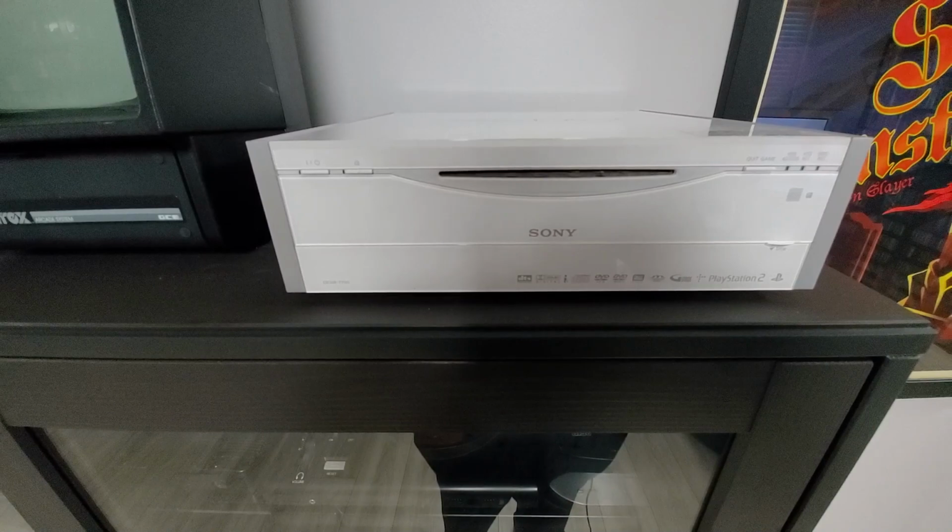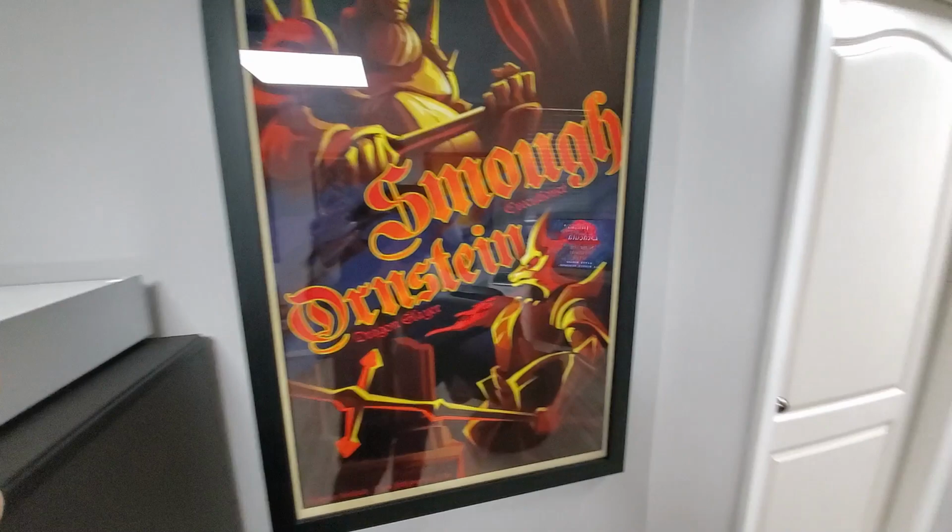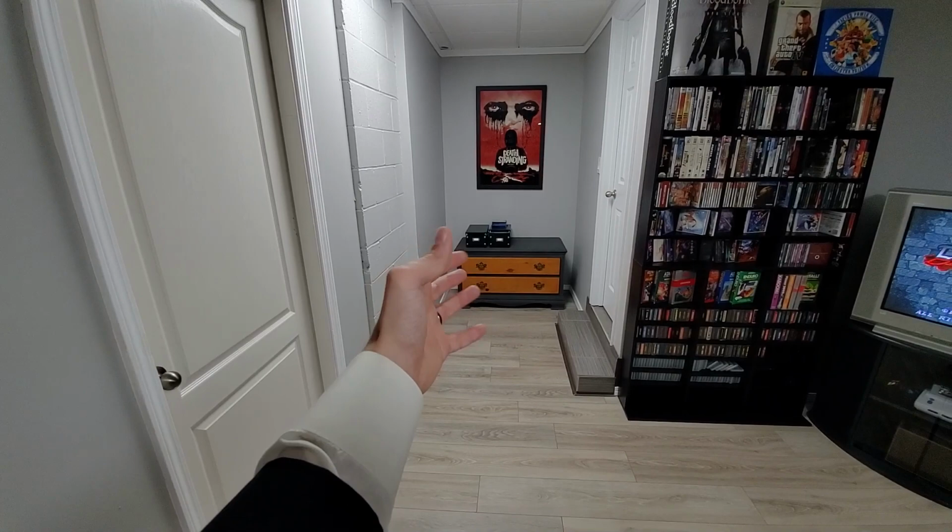And then we have to have the Smough and Ornstein poster, once again done by Crossmac. I really love these. Oh, and this down here, I forgot to show this. This is where I keep the hookups and various things. And there's the Death Stranding poster.